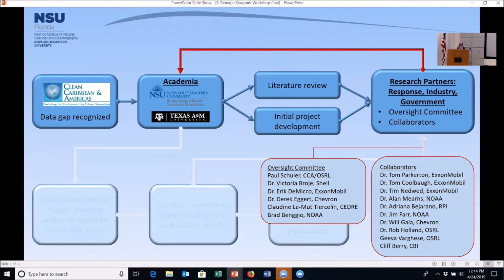So our oversight committee included members of the response community, namely Paul Schuler, also industry, so we had representatives from ExxonMobil, from Shell and from Chevron, as well as government, Brad Bengio from NOAA, and Cedra in France. So we got together, discussed some ideas. We had a number of discussions, a number of meetings, and we were given some initial tasks. So the first was to develop, or begin really, a literature review, and then start to develop some initial ideas for some experiments or a series of experiments.